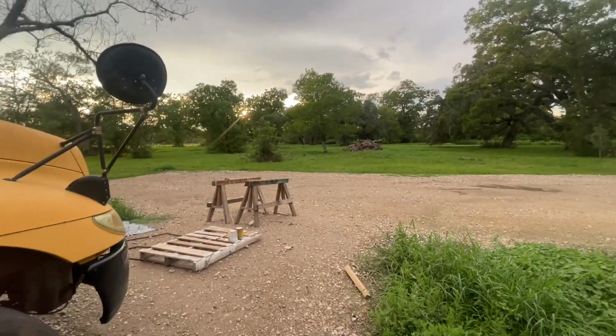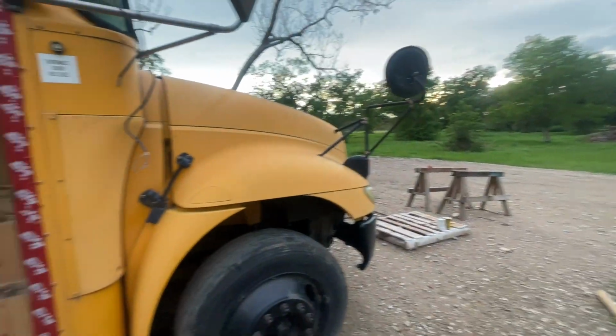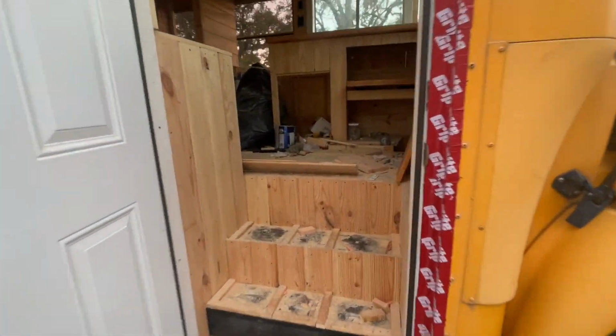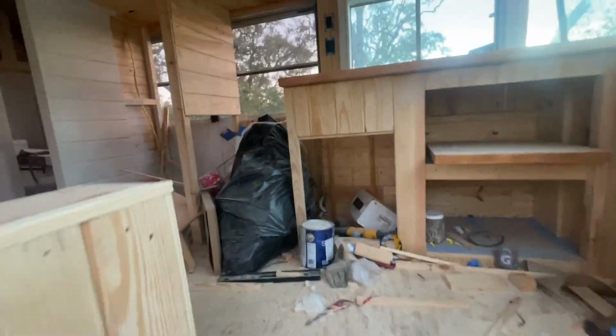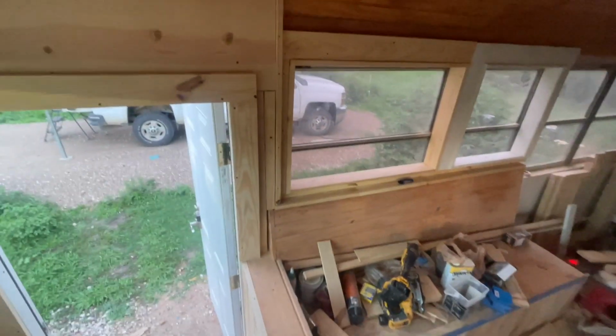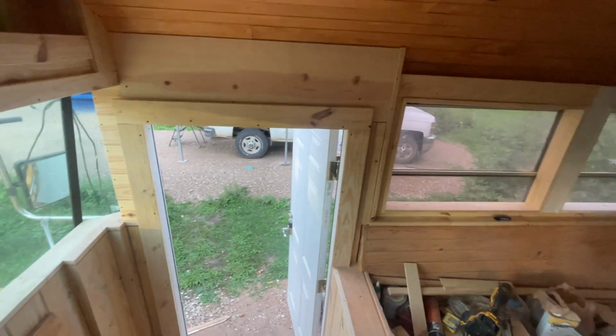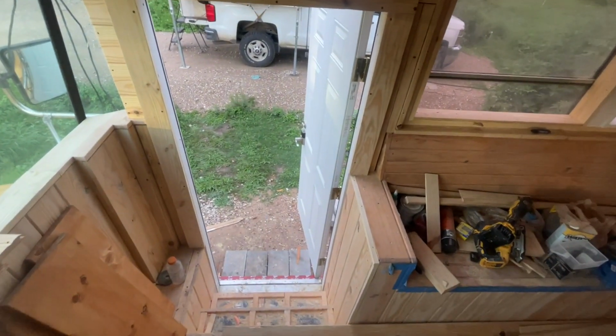Another fun-filled day full of rain. That grass is getting green out here, huh? Y'all come check out what I did today. I made a lot of sawdust. I had the doors and windows shut all day. It's been warm in here, but I did get the windows for over the couch done. I got the door frame done.